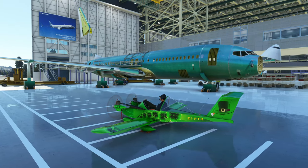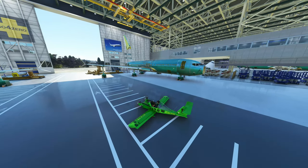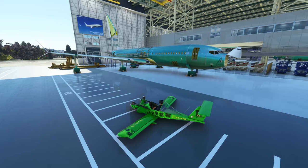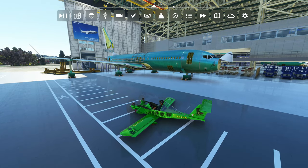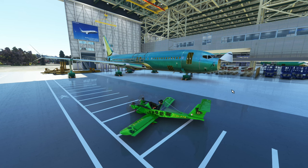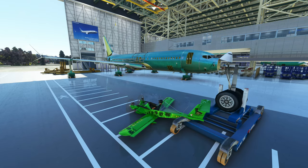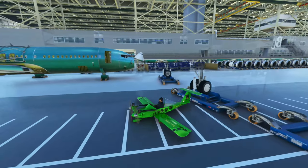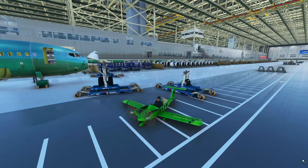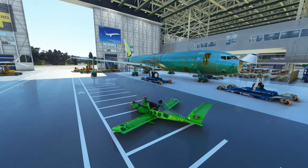Wow, that rear wing, they're moving it. Wow, they really put the tail on top. That's awesome. That is awesome. Oh, they're bringing the wheels. This is awesome. This is amazing.